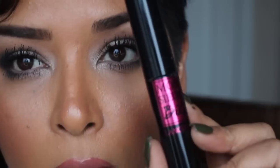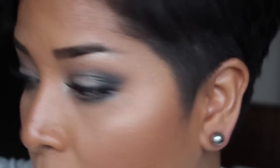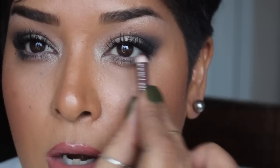Because I'm done with my Lash Paradise from L'Oreal, I pulled in this guy that was already open from Lancôme. It's the Monsieur Big. This guy adds volume, so I concentrate this one more towards the root of my lashes. I love the combination of the two. For liner today, I used the Estee Lauder Double Wear in Burgundy Suede, this guy here in my upper waterline.